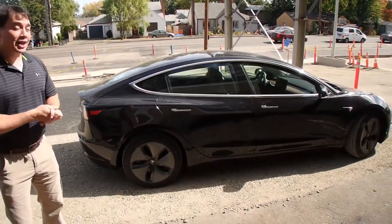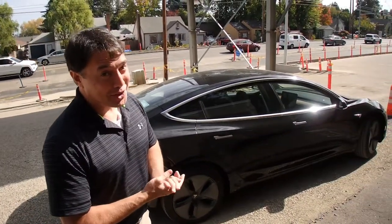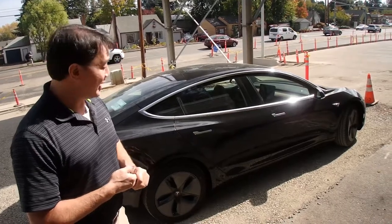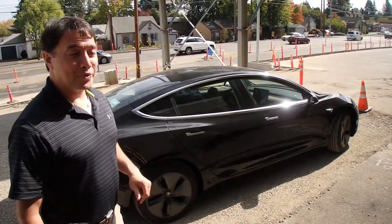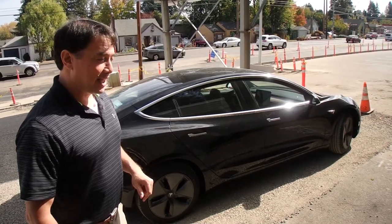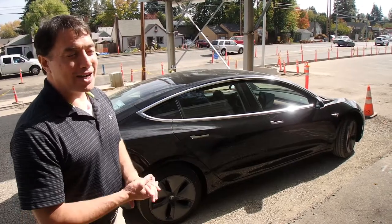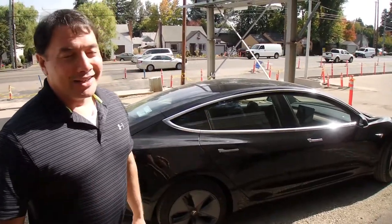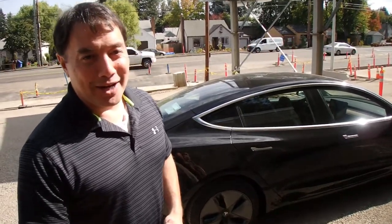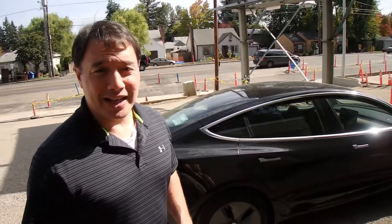First impressions of the car, I love it. Okay, I love it. We'll go over the negatives, there are negatives, but right now I am still in a love affair with this car. I got it because I wanted an electric car, but I also, I have an ego, okay? I wanted it for the ego reason too, I'll admit it. So that's why I got it.